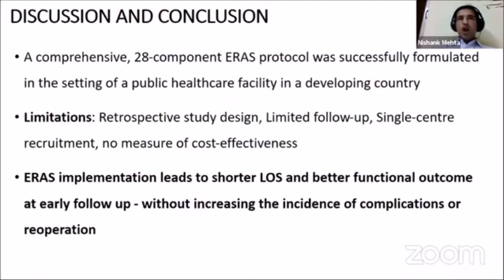To summarize, a comprehensive 28-component ERAS protocol was successfully implemented in the setting of a public healthcare facility in a developing country. Due to time constraints, I'm not able to share the protocol in detail. The limitations of our study were the retrospective study design, a limited follow-up, recruitment of patients from a single center, and no measure of cost effectiveness of the protocol implementation.